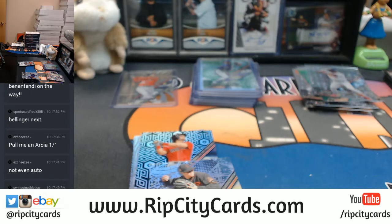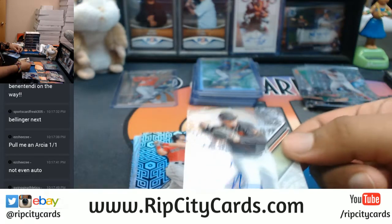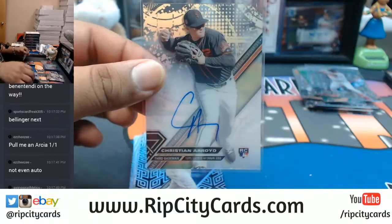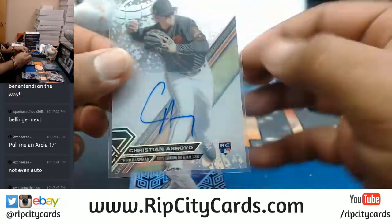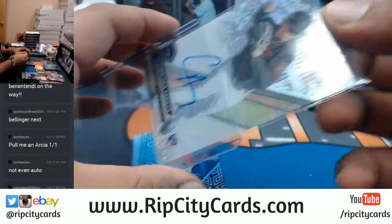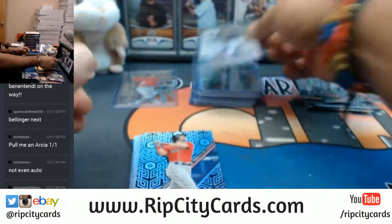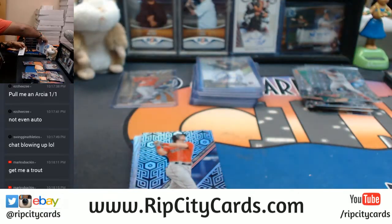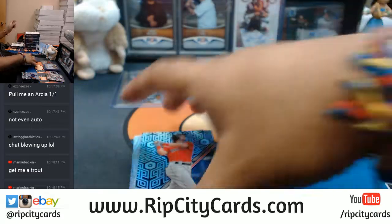My man asked for a Judge, and boom, there it is. See, Easy Cheesy doesn't even want an auto, just wants the RCA 101. See, there you go. Christian Arroyo right there for the Giants. Got it sleeved, about to top load it. Now people want to come out of nowhere and be like, yeah, bro, pull me this, bro, pull me that, bro. You need to get in the chat earlier, bro.